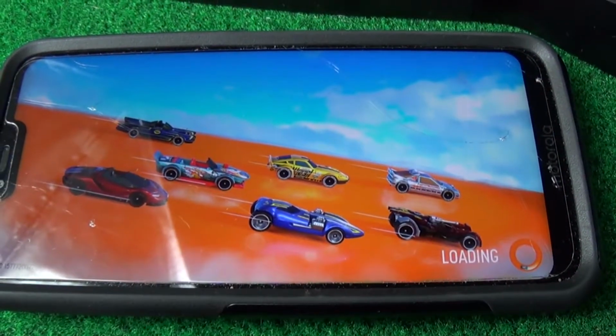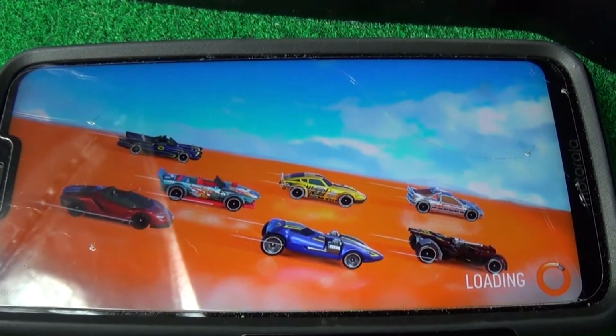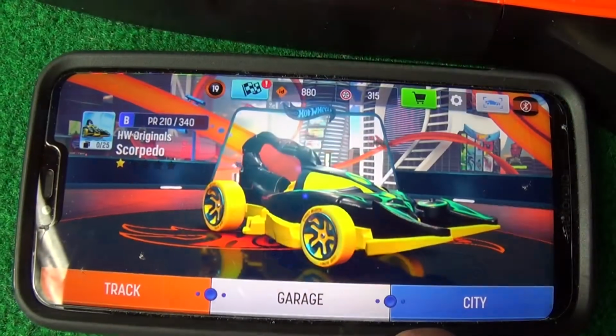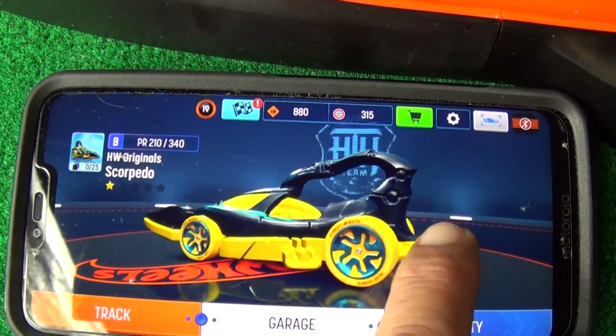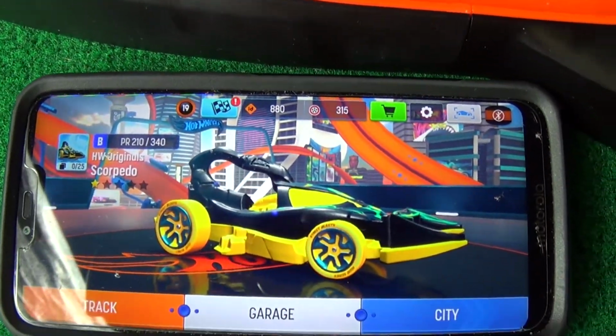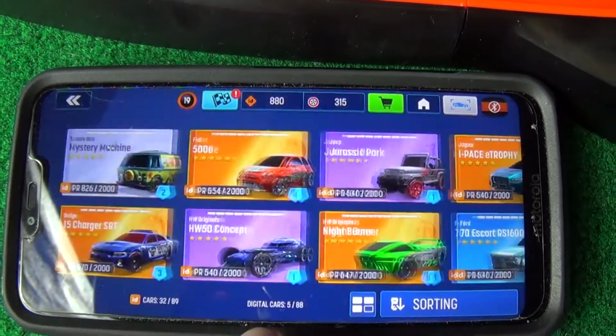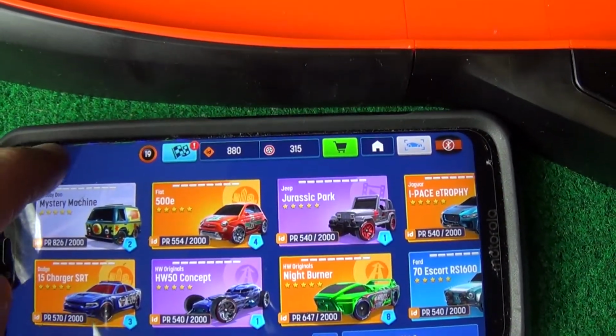You download the ID app to your phone. I have an Android phone, but it's also available for Apple. Once you're in the app, you've got your garage, which is your virtual garage. You can spin your cars around and check them out. And then you can go into the garage, and it shows you each car that you've loaded into it, and also the digital cars that you get.